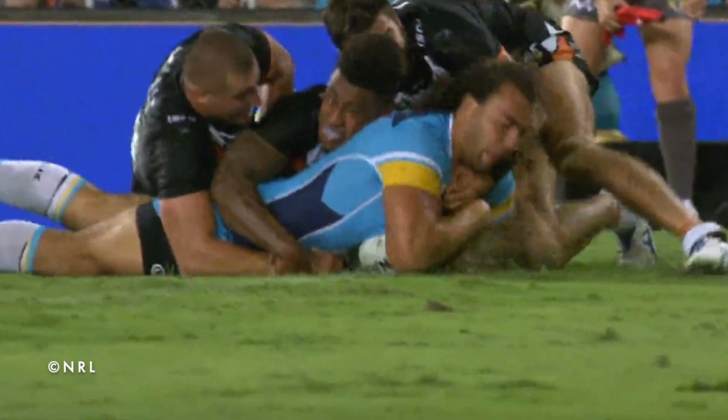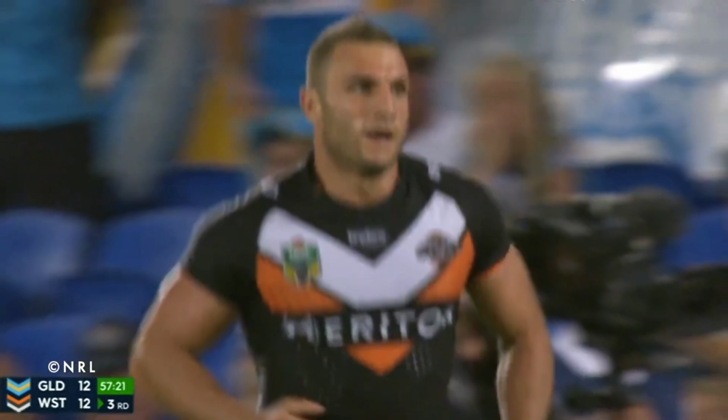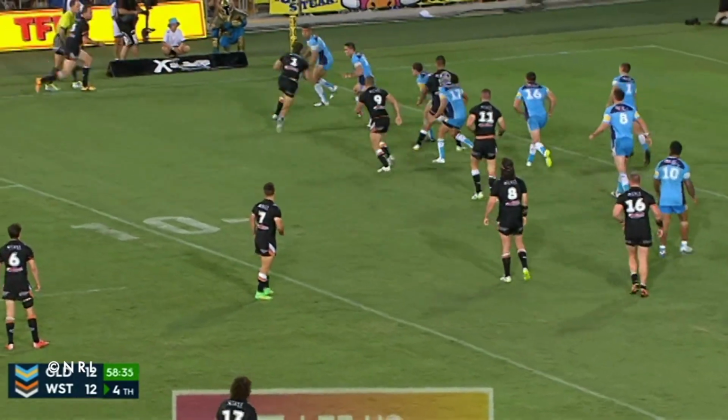a 12-6 lead. Pat Richards would score in the corner 10 minutes after half-time, and captain Robbie Farah would put his side on the front foot by kicking a 40-20, which led him to setting up James Tedesco in the corner.